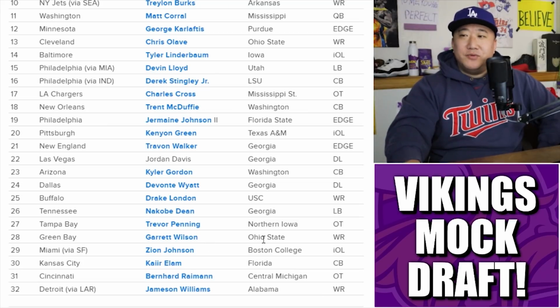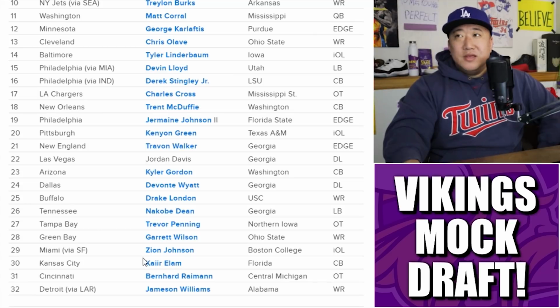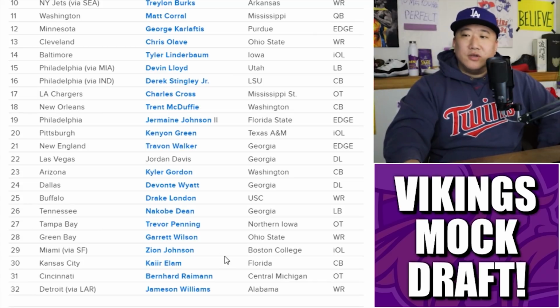G-Dub from Ohio State makes sense there. Zion Johnson, Miami's just been pouring resources into the offensive line. Why not another one? ZJ can play. Frankly, he can play all 5 spots. I think that he's got great talent, and he's going to do good things in South Beach.